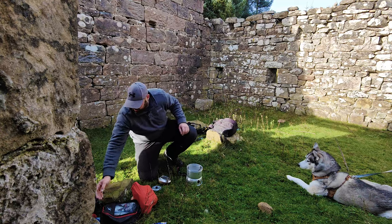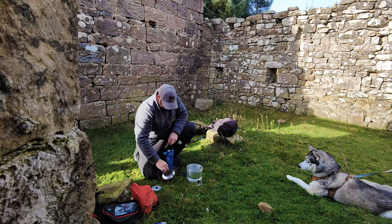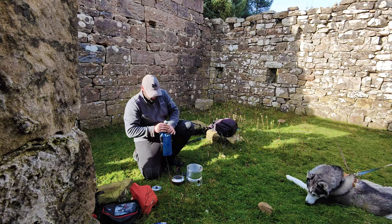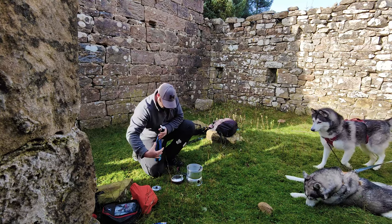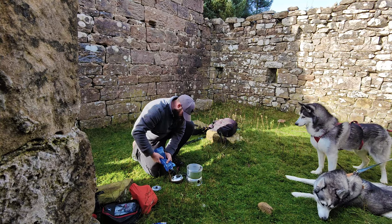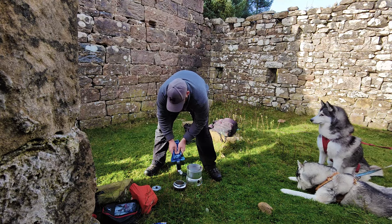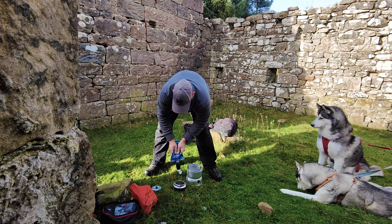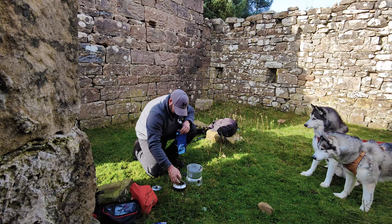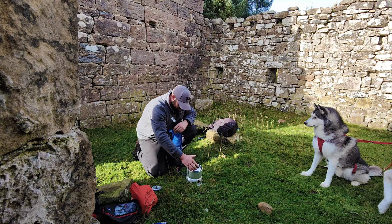So I've got the vent, getting out of the wind inside the building. This is the water that I collected from the stream before. I've set the coffee going, just waiting on that to get the full bloom. So let's give this a bash. That should be enough there for a couple of cups of coffee. It actually looks alright, a little bit peaty, but it'll be fine.